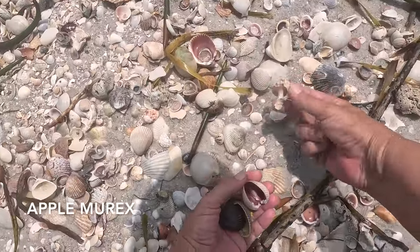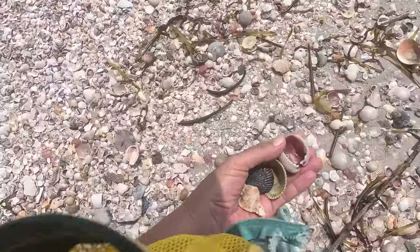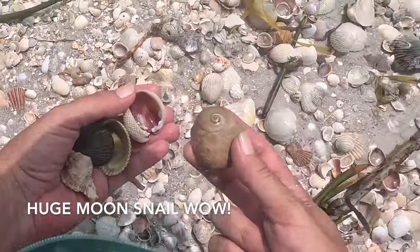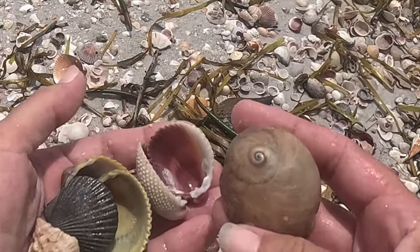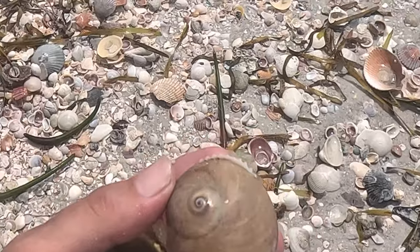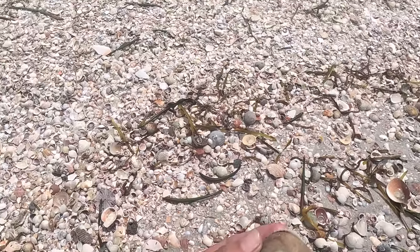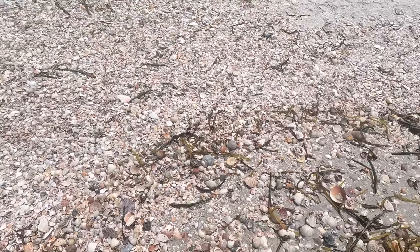And look at this murex sitting right next to me. Dang. You're killing me today. Look at this moon snail. Huge and intact. What a beauty. Amazing. Some stellar shelling right here after our Idalia 2.0, as I call it, Debbie. Had some really, really great finds today.